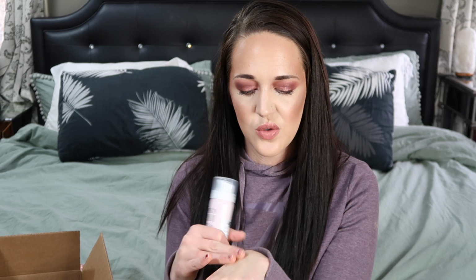I feel like I'm not making sense, but I still feel that cooling sensation too, and I feel a little bit of grip or a little bit of tack to that as well. So hopefully this will make a difference in longevity of wear for your skincare as well. So very, very excited to test this out.